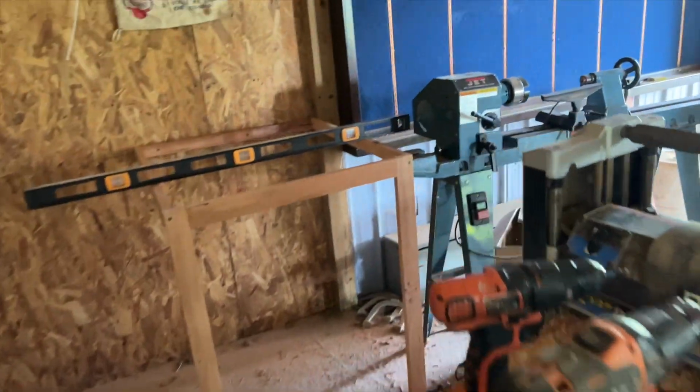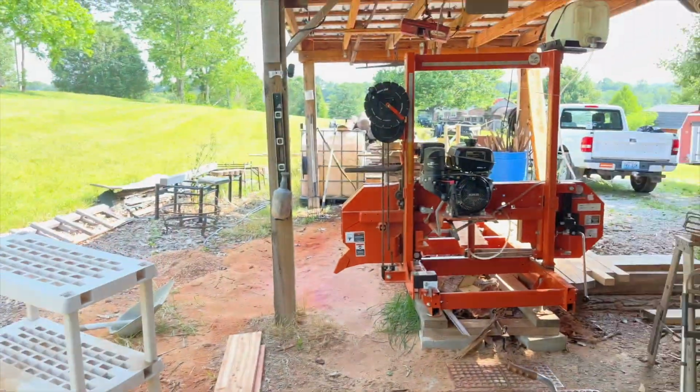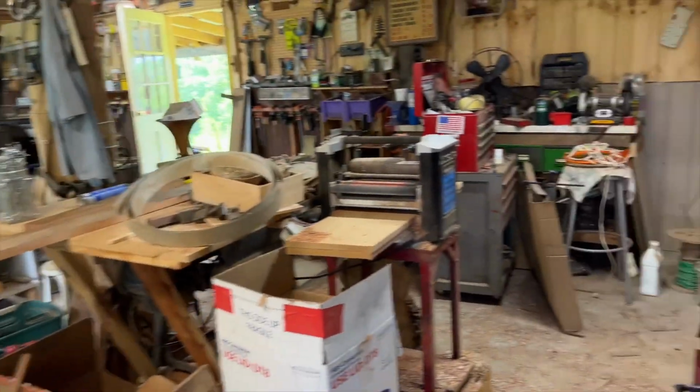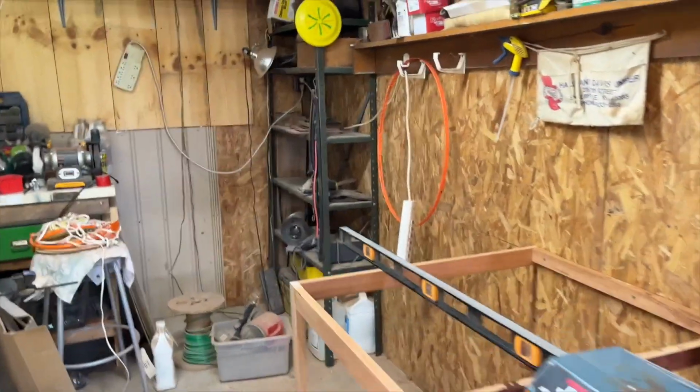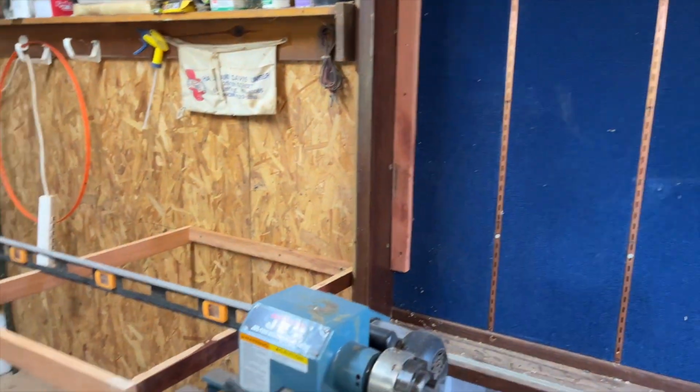But I'm gonna start doing some of this stuff here in my shop. And the first thing is to show you how unorganized this is. Oh, and I have a sawmill. Okay, I have pretty much taken all of this wall apart for the most part.